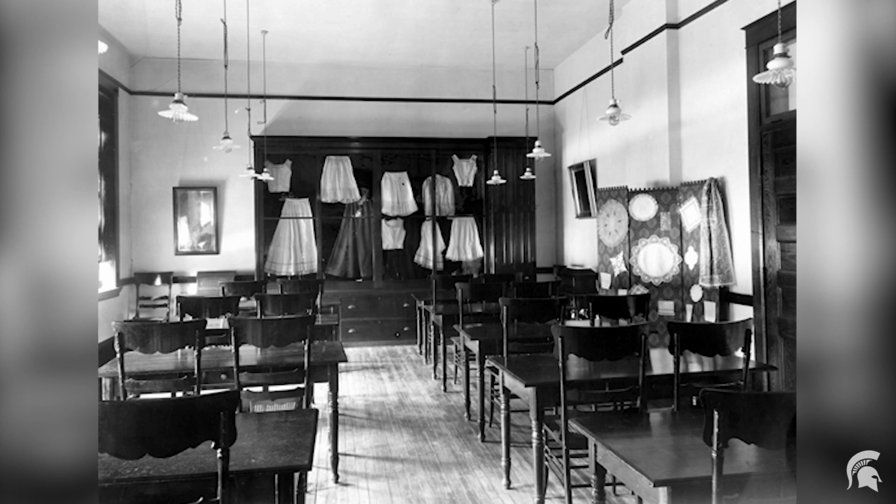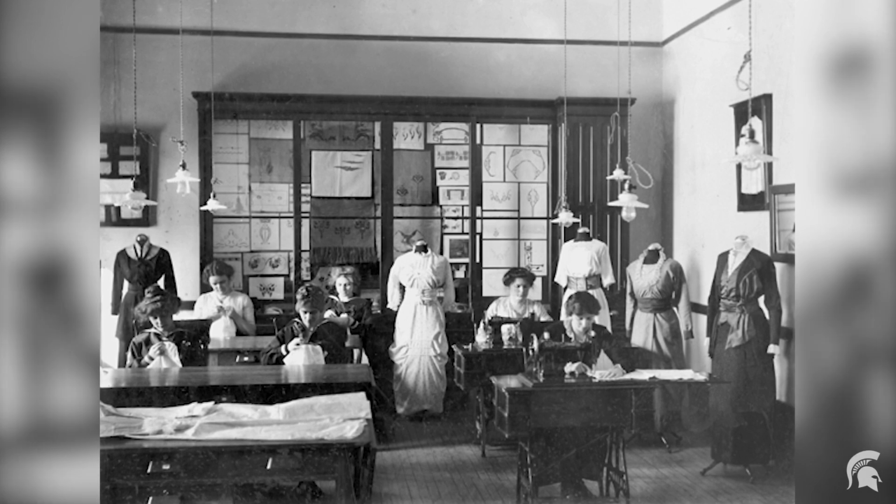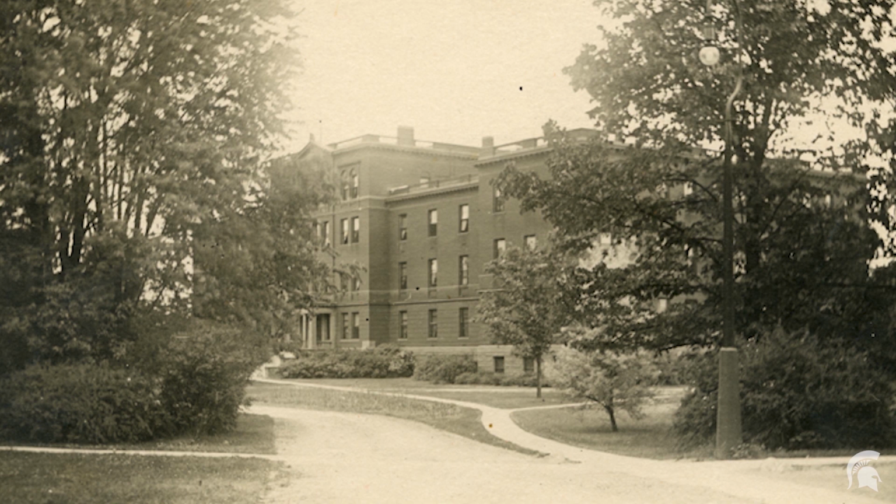It wasn't until 1896 when an official women's course was added into the curriculum. This caused the number of women attending the school to greatly increase, and it was clear that a building was needed for female housing. Construction on the women's building began in 1899 and was completed in 1900.